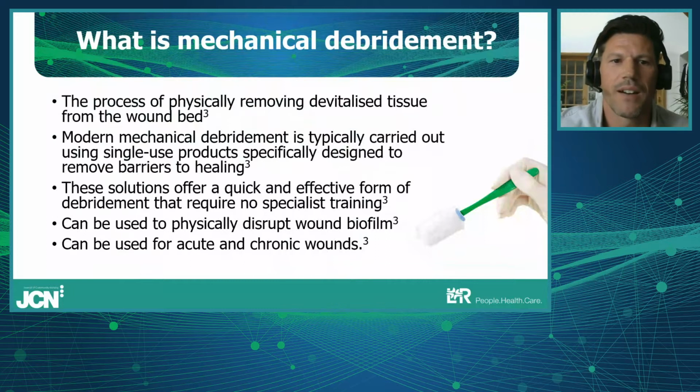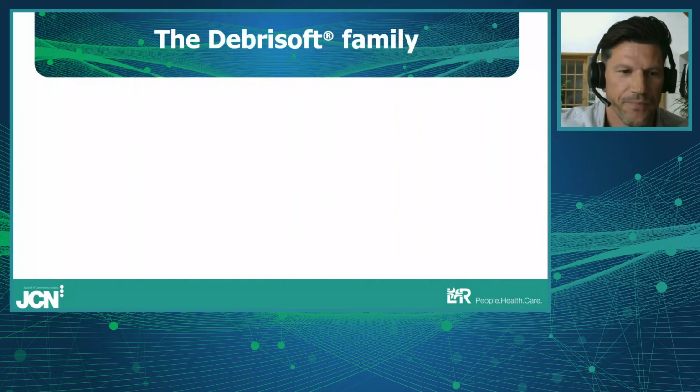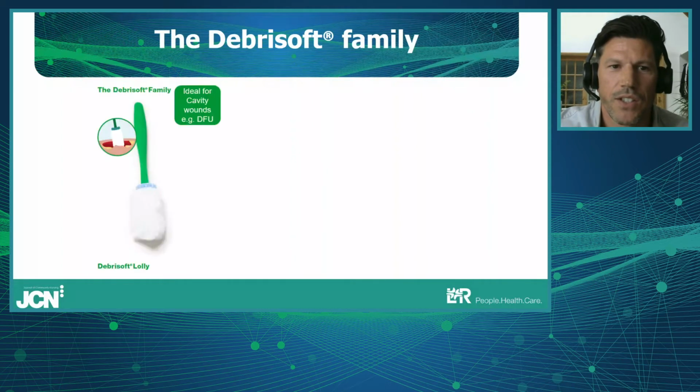So what do L&R have that can allow healthcare professionals such as yourselves or even patients to start effectively and safely debride wounds and skin? So let us introduce you to the Debrisoft family. The Debrisoft family is uniquely positioned to be able to offer a mechanical debridement solution for almost all situations. It comprises of 3 products, a range which no one else can offer, and selection of each will be dependent on the wound or limb that you're treating.